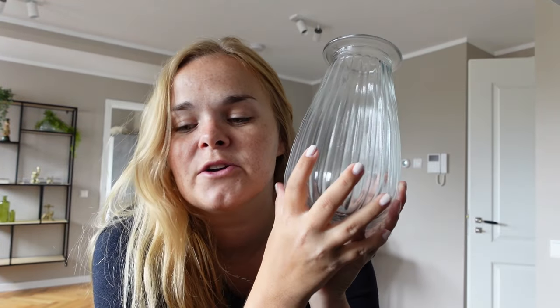It's very basic. I don't want to buy anything with crazy colors and stuff because I don't know what our next apartment will look like and what the color scheme and vibes there will be. So I want to try and buy things that are a bit neutral. Still missing the flowers, but I should be getting them a bit later.